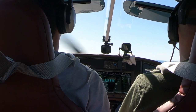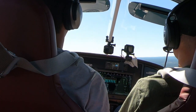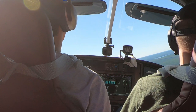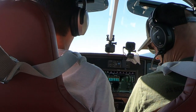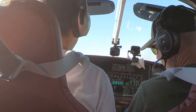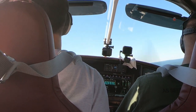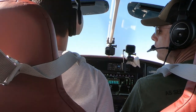Cherry Ridge traffic, RV-10 turning left downwind, 36, Cherry Ridge. All right, so pattern altitude is 2300, I'm a little low. Too low terrain. Want fuel pump on, I got all my lights on. Right tank. I like the throttle. Flaps. Cherry Ridge traffic, RV-10 is downwind, runway 36, Cherry Ridge.